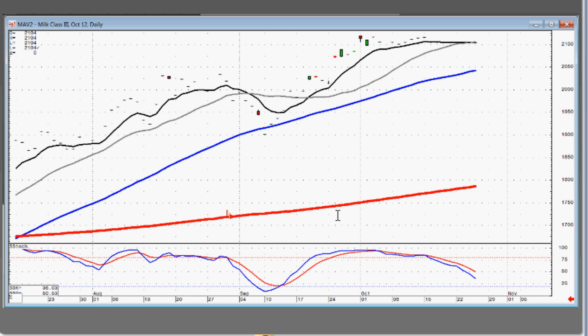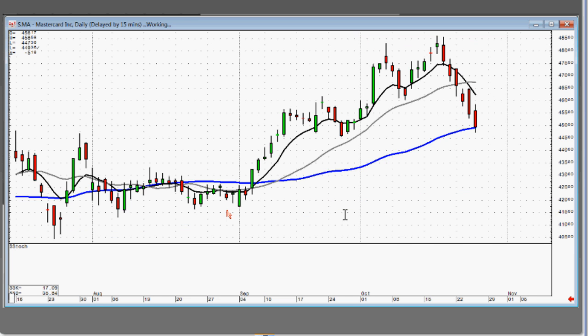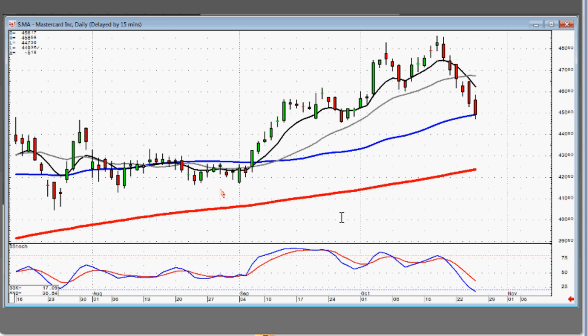MasterCard. Notice the evening star type signal, close below the T-line, stay short until you see a buy signal. Now, you're not quite to the oversold area, but you're sitting on the 50, so watch to see whether they hold at the 50 or not. If they do, they're probably going to bobble it for a few days, letting the stochastics get into the oversold area before they can start taking it back up.